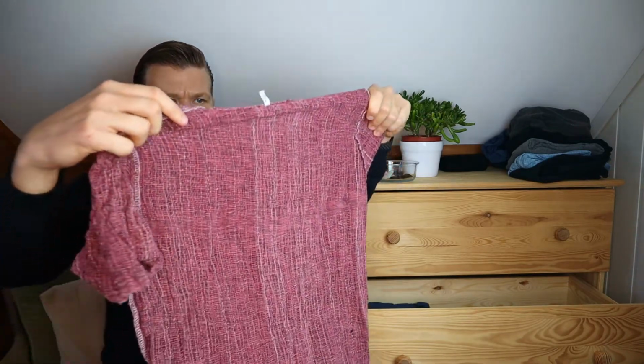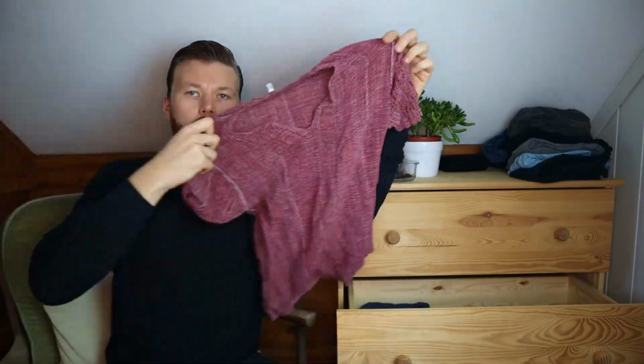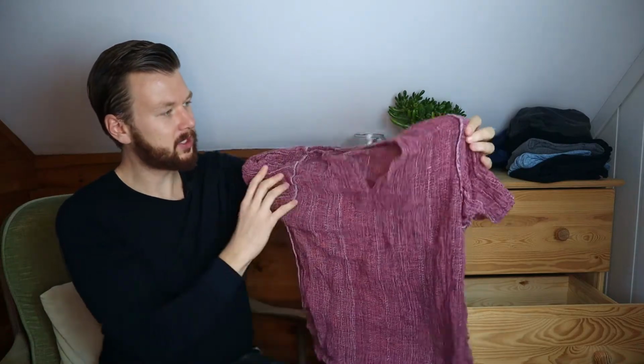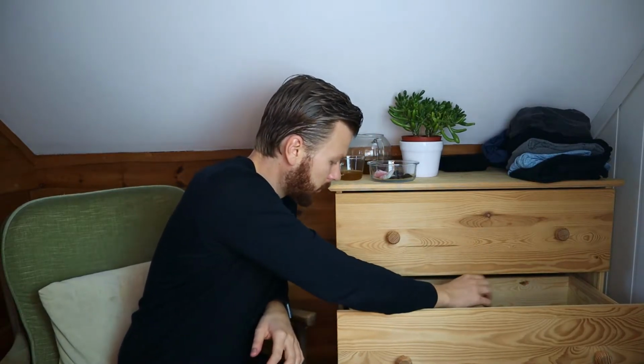Here is some weird sweater that's definitely too short. This is also from Asia, I'm pretty sure. It looks very Asian at least. Yeah, that's getting donated to some children in need.